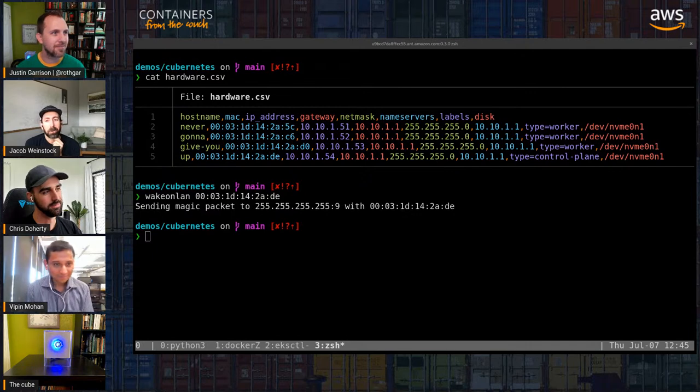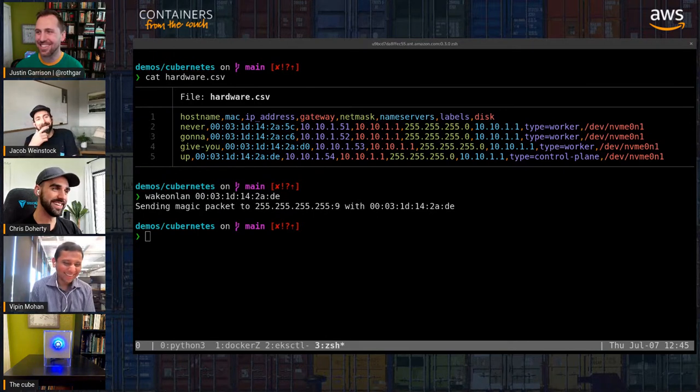Is this an edge data center or your main data center? What would you consider this deployment here? If it's in my house, it's my main data center, but it's also meant to be portable, so it's edge. I don't know. Nice. Hybrid. Yeah.